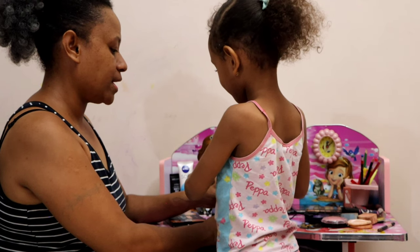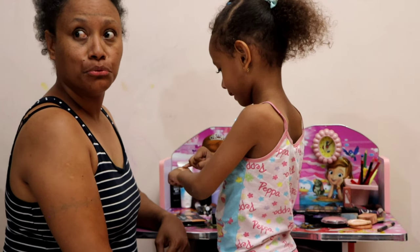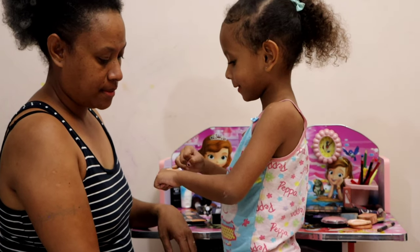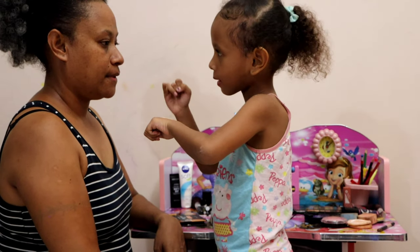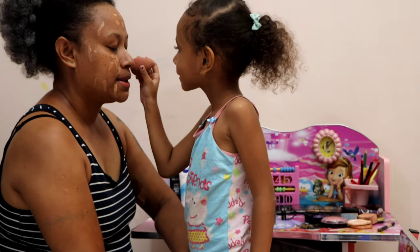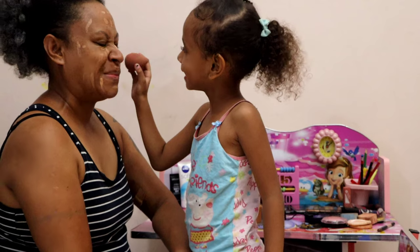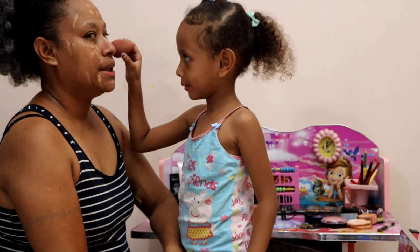Oh, mommy, don't make it older. It's okay. You already used that one. It's fine. Who thought it? Mom, we'll put some on the floor. It's like you're painting on his face. Oh, my nose is itchy.